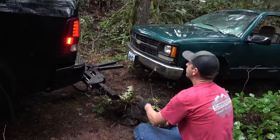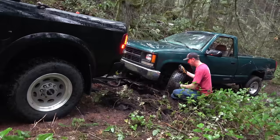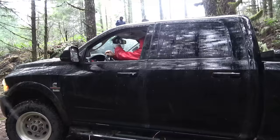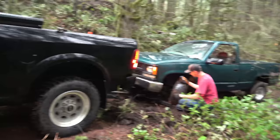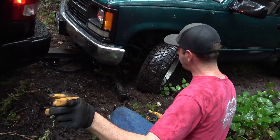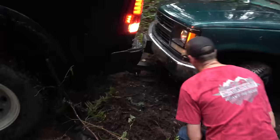In the truck so you can back up as I try to put this under, see if I can grab it. Yeah. Okay, turn driver. Back up. Keep going. There's something. Forward. Forward. More. Okay, hard passenger. Okay, back up. Straight. Okay, stop.